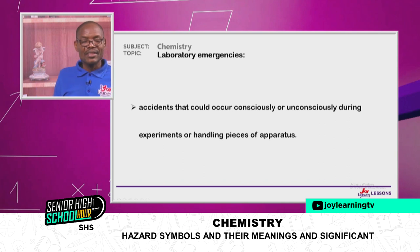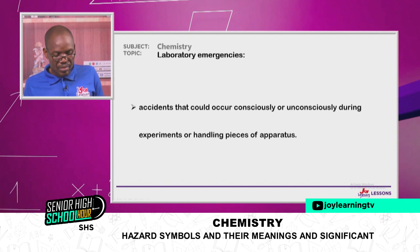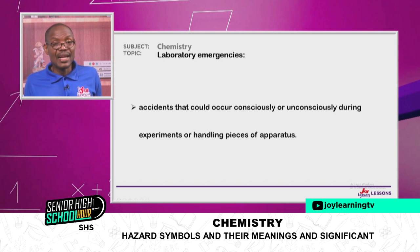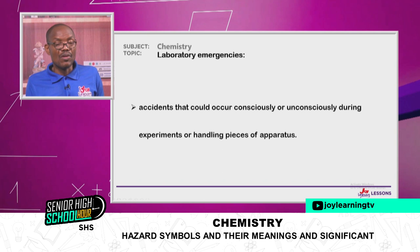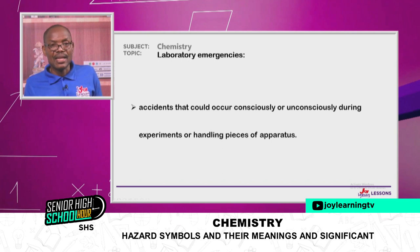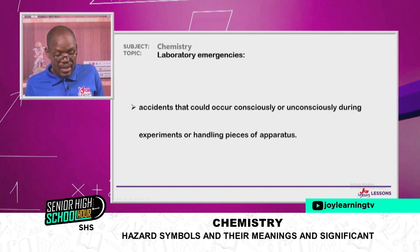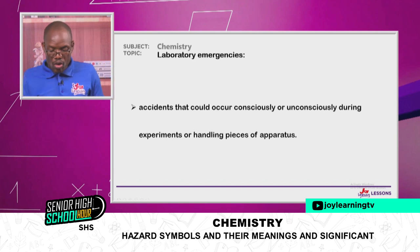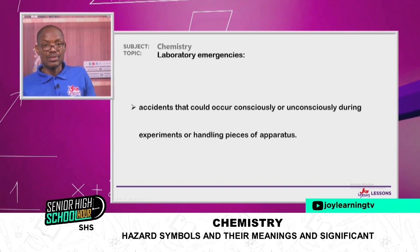As we are dealing with hazard symbols, in normal use, there could be some emergencies. Concentrated chemical can spill out. We are using it, the lab technician is preparing it, all of a sudden it pours on him. That's an accident. They occur without you knowing. So let's look at laboratory emergencies. What is this? An accident that could occur consciously or unconsciously during experiments or handling pieces of apparatus.